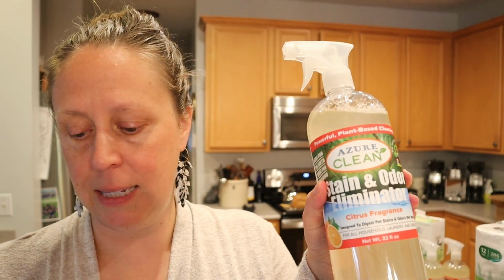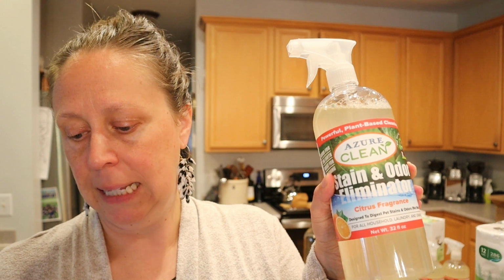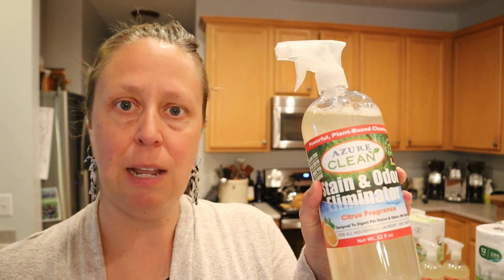Staying within the bathroom type, laundry type cleaning genre, I got some Azure Clean Stain and Odor Eliminator. Now, this is the citrus scent. It does come in different scents. I got 3 of these bad boys. I really like that. So I have 2 children, 1 boy, preteen boy, and he's starting to get a little smelly, especially with all the soccer gear and just, you know, sports stuff. And so I really like to just be able to put some in.